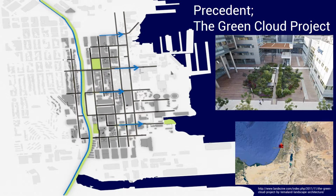A quick precedent study I'll throw your way is called the Green Cloud Project in Herzliya, Israel, located at Gavion Park. The space was designed as a contemplative garden and used a wide variety of local flora, and it is entirely irrigated by the office structures that surround it, taking advantage of AC units and gray water. So, while the Potter Parks could take advantage of stormwater runoff from surrounding structures, these are some of the other ways that they could remain irrigated by those structures during a drought.